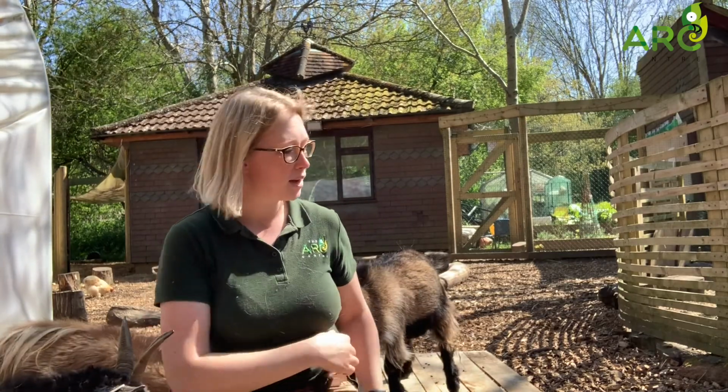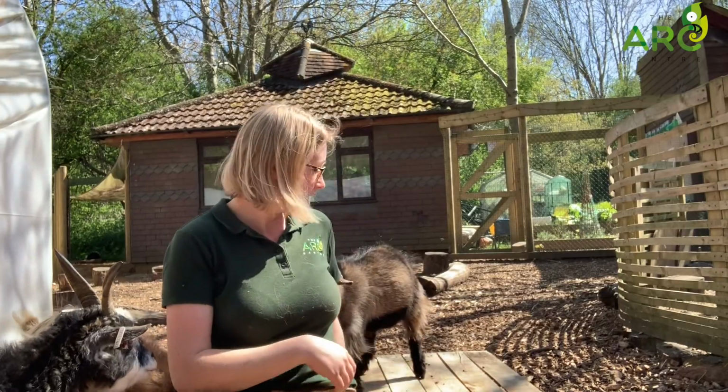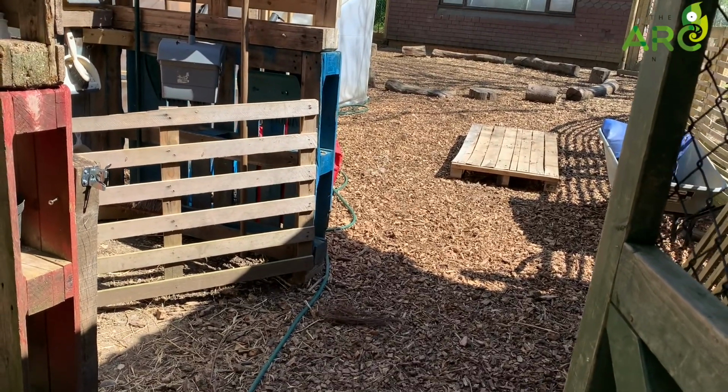At the moment, given that we're in spring, and also given that we are in lockdown, the goats are actually going out every single day around the school grounds, and we're letting them go out very freely.